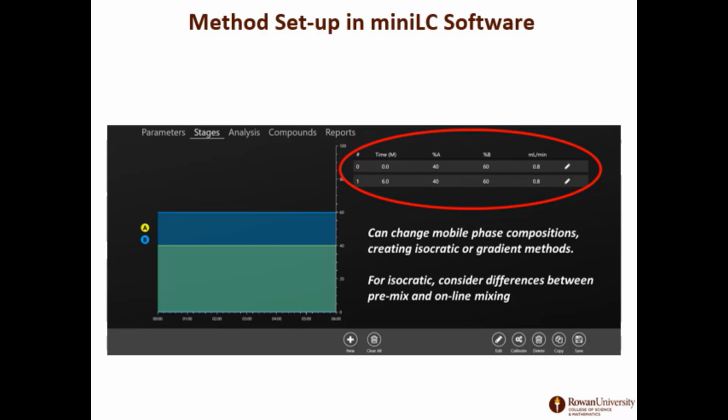So in terms of setting up these methods in the miniLC software, on this method development page, you can see here this is a separation of ibuprofen and valerophenone for its assay. And in that case, what we're doing is being able to change the composition, potentially being able to create an isocratic or a gradient method. Again, here we're typically doing isocratic for most of these monographs.